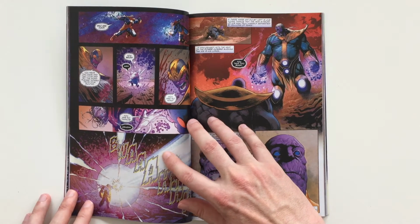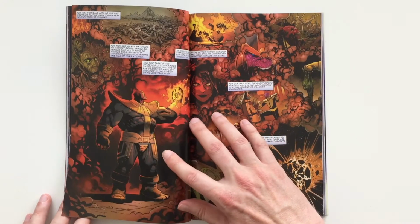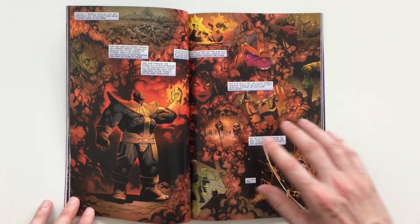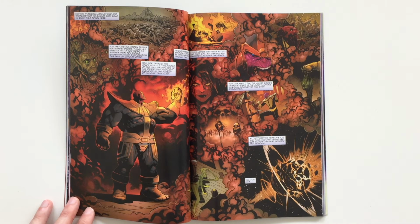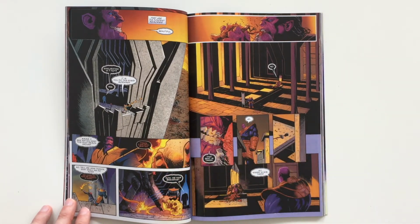Something which I found refreshing is you'll actually see a lot of words in this book. So a lot of modern superhero comics are getting less and less wordy and more visual, but this one really has a bang for your buck. Not just the 7 issues that are covered, as I said previously, but also Cates really is wordy, and so there's a lot to read here and a lot to take in.